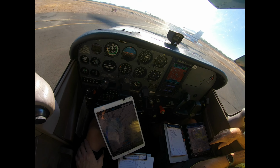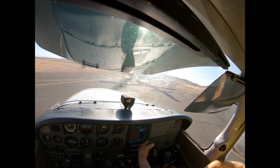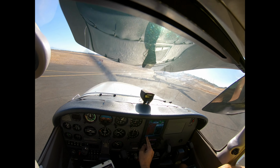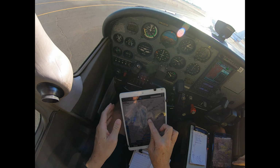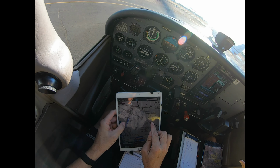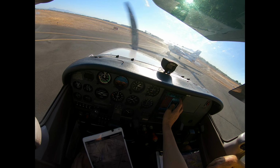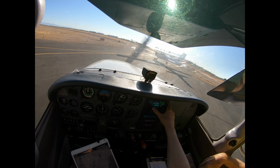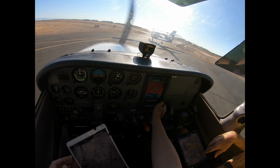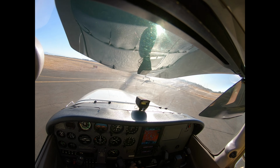Basically, when I pull up to the line, I've got everything ready. All I'm doing is pushing in the mixture and pushing in the throttle and pulling onto the runway, and I'm off. And because of this, I've always wondered, how can I communicate this to the tower and get off the ground more quickly? In other words, how can I communicate to them that I will not be a problem if they say cleared for takeoff and I won't be slow getting off the ground?